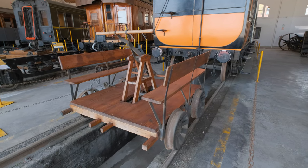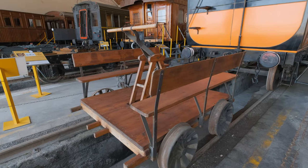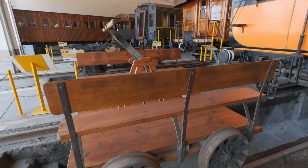Over here is a handcar from the late 19th century. Its purpose is to move staff on tracks and inspire cartoon makers.